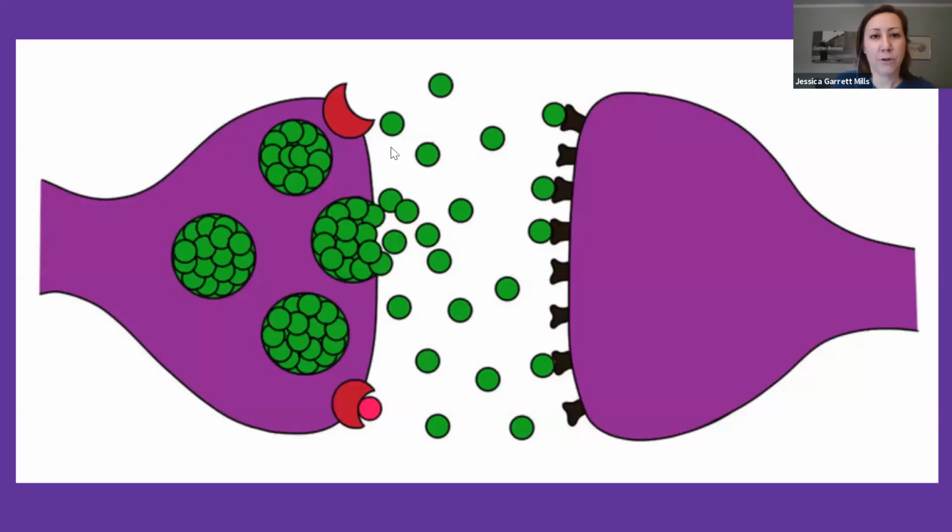So here's a drawing of the gap, and these vesicles, the green balls on the left side, get a message from the neuron, and they get very, very close to the tip of the synapse of the neuron here, and they release. The vesicle opens up and releases these neurotransmitters into the synaptic gap. And then those neurotransmitters travel across this very, very wafer-thin gap and bind to receptors on the next neuron. And this is how all communication happens within the brain. Neurochemicals are the messengers that deliver all messages in nervous tissue.